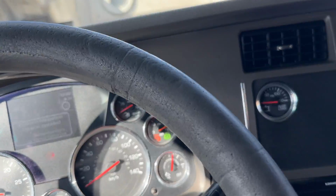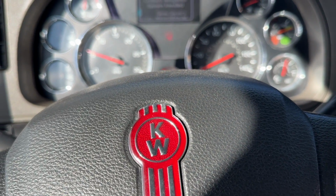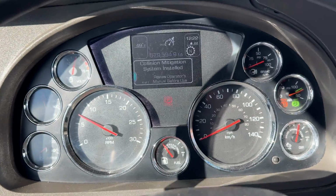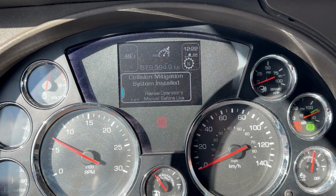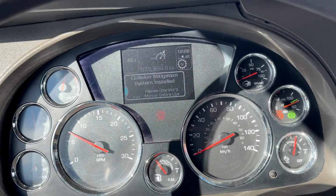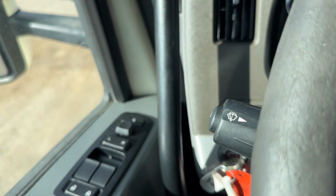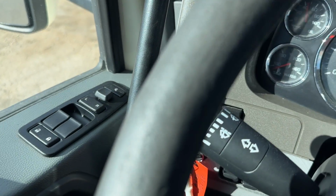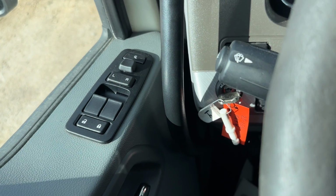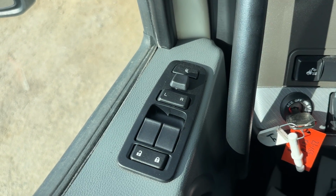Okay, we've got cruise control here. Let's make sure the cruise is working. So this has the collision mitigation. It's got a sensor in the front bumper, which you may have noticed. If you scroll back in the video, you'll see it. And that detects objects in front of the truck. It will automatically brake the truck and slow you down. It is quite convenient if you're lazy or in stop and go traffic. It's a good feature. It works not unlike a lot of the newer vehicles today, cars and pickup trucks.